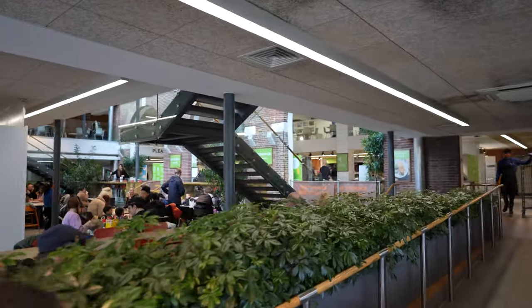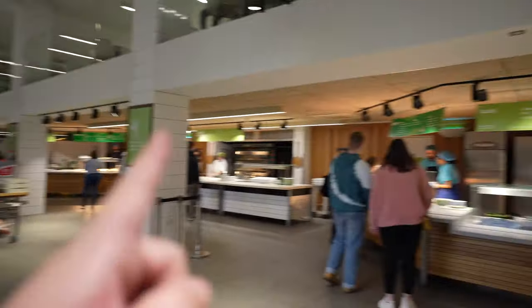The food's all over the back. I'll try and show you a little selection of what they've got. Tanya's going to go upstairs and find a table. So there's cakes and things in the middle, and pastries. You've got lots of options over here.